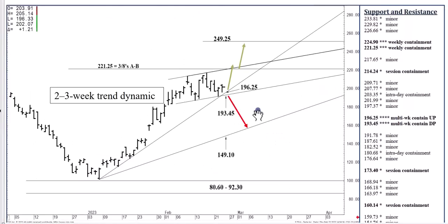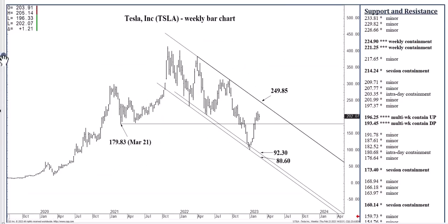I do want to mention that the rising 1/3 speed line and combination channel bottom today in the 193.45 to 196.25 area is considered 4-star support. 4-star support meaning multi-week containment. It can contain selling not only through next week and above which 221.25 is in reach by the end of next week, but over the next 2 to 3 to 5 weeks, that 249.25 long-term channel top that I mentioned here earlier. And so let me go back to this chart here.